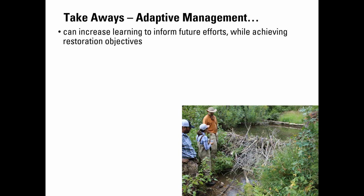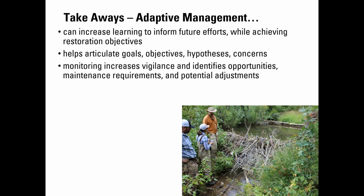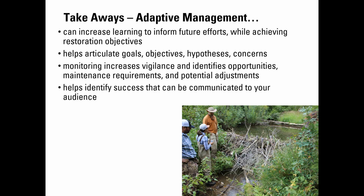So here are some takeaways. Adaptive management can increase learning to inform future efforts, but at the same time help achieve your restoration objectives. It helps articulate your goals, your objectives, your hypothesis or predictions, and concerns. Adaptive management requires monitoring, which increases your vigilance to your project. It identifies opportunities and identifies when maintenance is required and potential adjustments to achieve your goals. It also helps identify success, and this can be communicated to your audience.